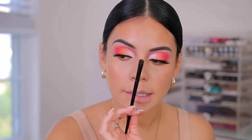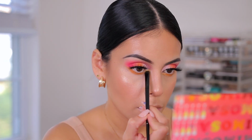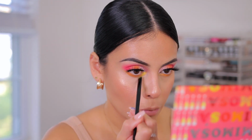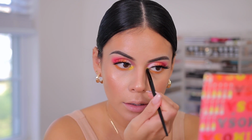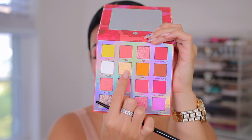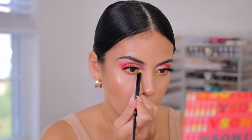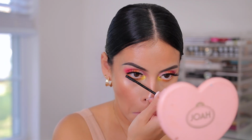I'm actually gonna just spot clean that same brush, and I'm gonna use the shade Sunny, and pop that in the inner corners for that little pop of yellow. I love it, so pretty. And then I'm gonna take the shade Champagne, and I'm gonna add that right in the inner corners as well, so it's almost gonna look like you have a yellow shimmer. And I'm gonna take some of the ColourPop BFF Cream Gel Liner in the shade Peach Fuzz on the waterline. Finally, I'm just gonna add the mascara that I was telling you guys earlier from Hard Candy, which is so good.